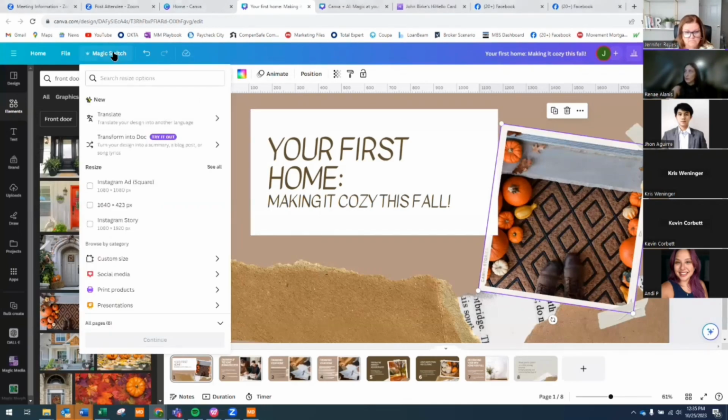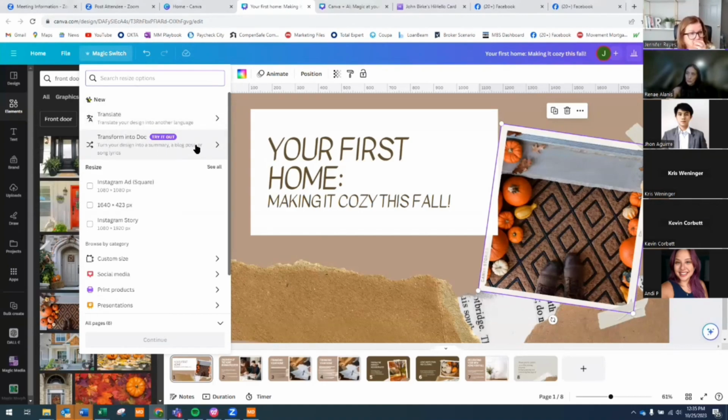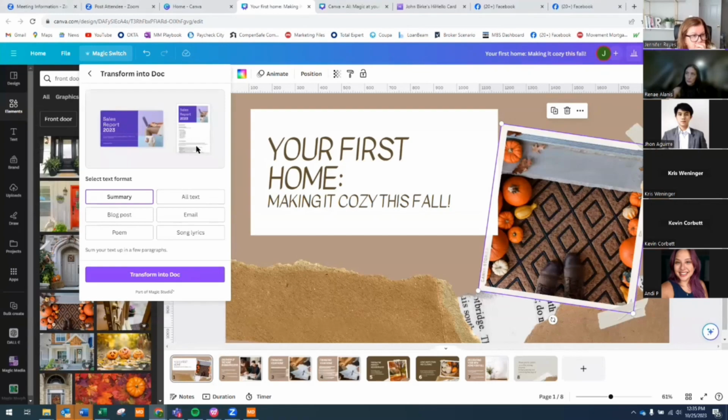Now, let me show you something that's really cool. You can transform this into a different type of document and change the size. You can switch this over to an Instagram post, and you can turn this whole thing into a carousel. I won't show you that. I want to show you something else. This is really cool. Say you have an email list of potential first-time home buyers, right? And you want to attract them to this event. You want them to join this event with you.